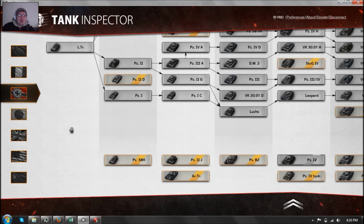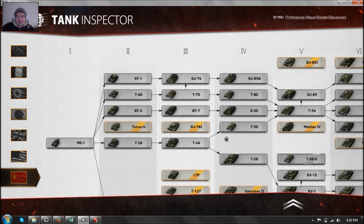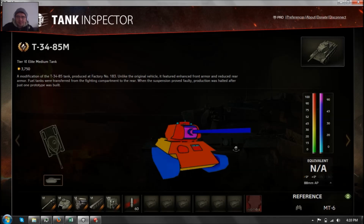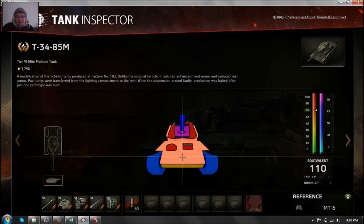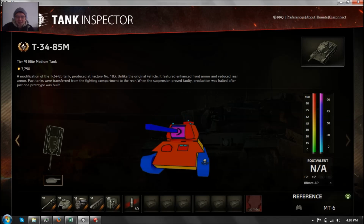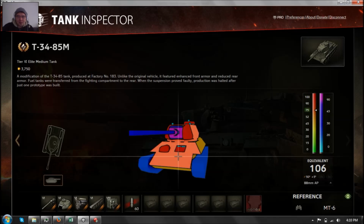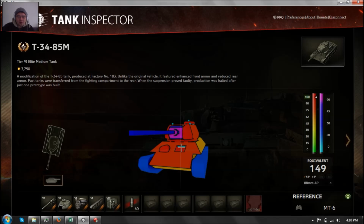Okay, let's look at the T-34-85M. And this is basically a tier 6 in comparison to a regular T-34-85. It has better frontal armor than the regular one, 75 millimeters instead of 45, I think. Yeah, it's 45. What's interesting though is that the driver viewport, as well as the machine gun port, is actually better armored than the rest of the hull. It's 90 millimeters instead of 75 millimeters. 100 millimeters for the driver viewport or view hatch, whatever you call it. So that's actually well armored.